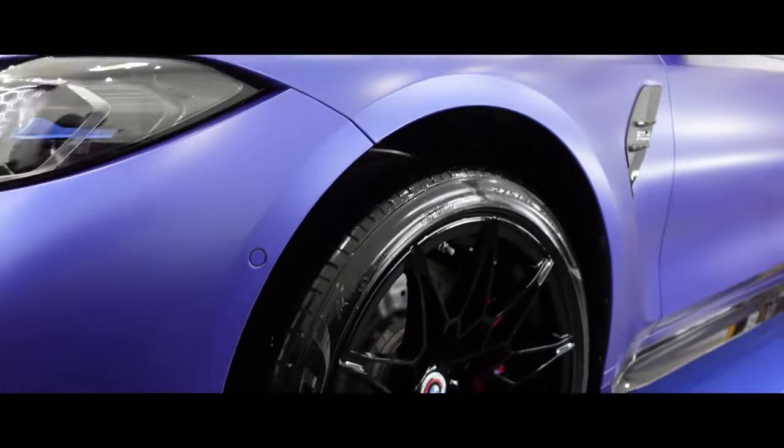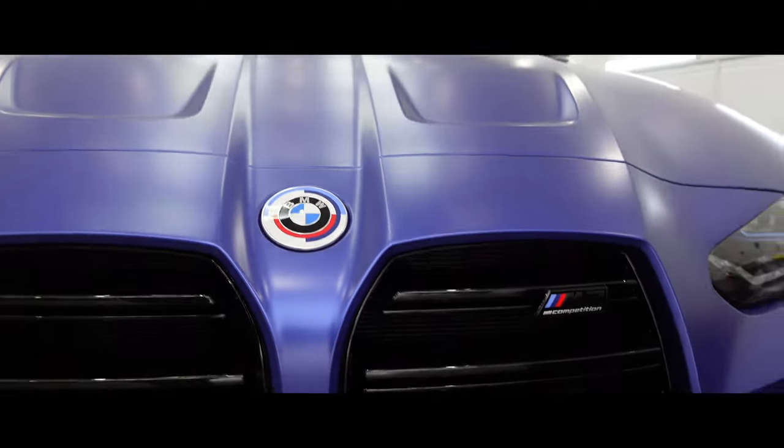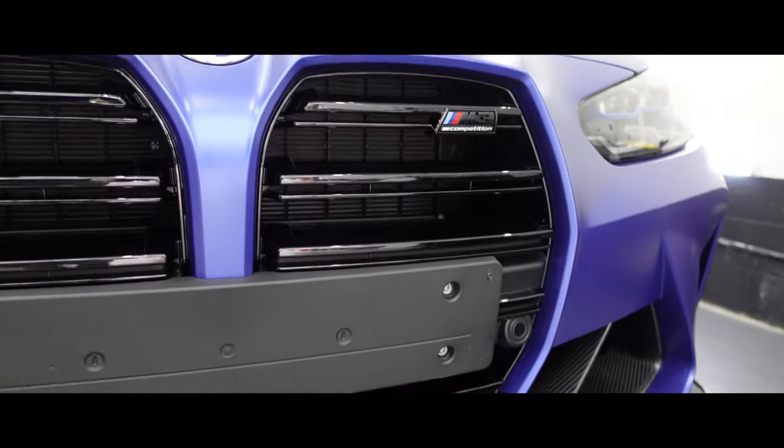So that's this frozen Portimao Blue BMW M3, now complete after having Xpel Stealth Track Pack PPF plus our Ceramic Pro matte coating package. Doesn't it look incredible?